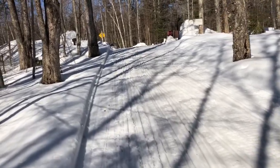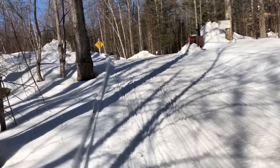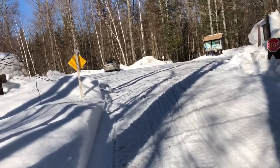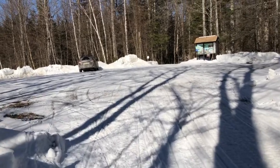Always a good sight at the end of a long day. Coming up the last hill here. And there's the car. Very nice.